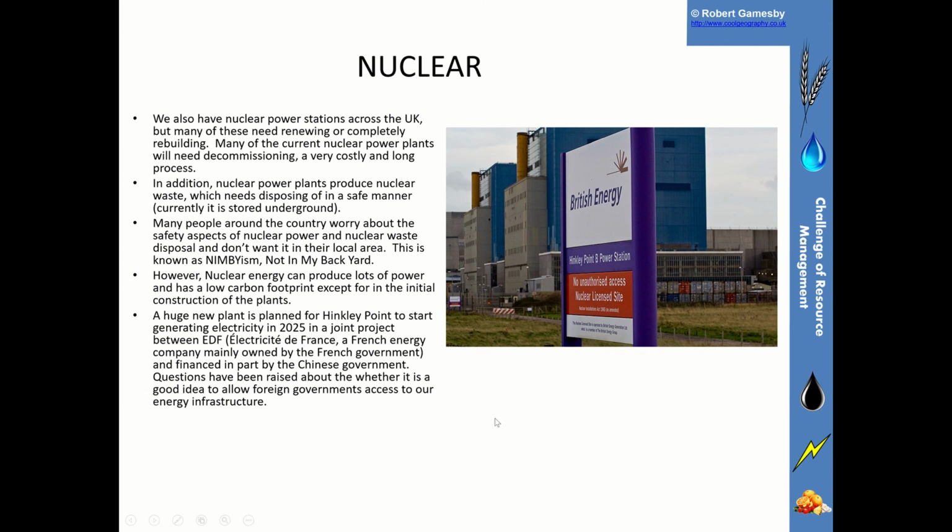We've also got nuclear power stations. Many of them will need decommissioning soon, and it's a very costly and long process. The government want new ones built, and a lot of the companies don't want to pay for the decommissioning of those either. So it's difficult to get nuclear power stations built.